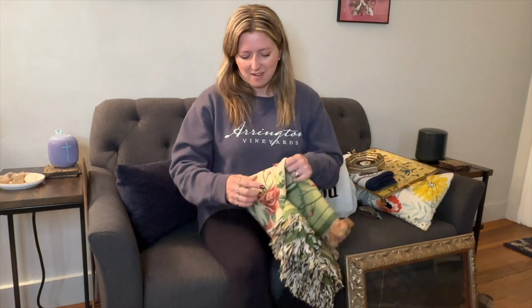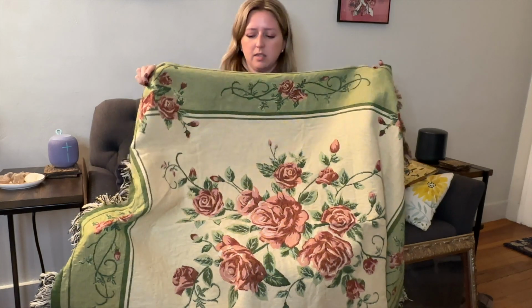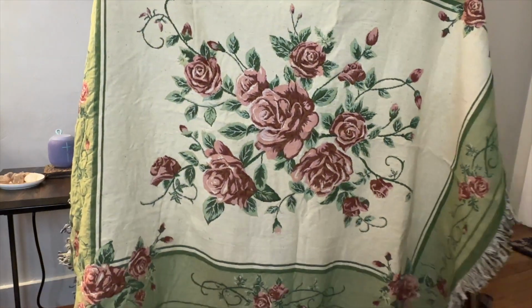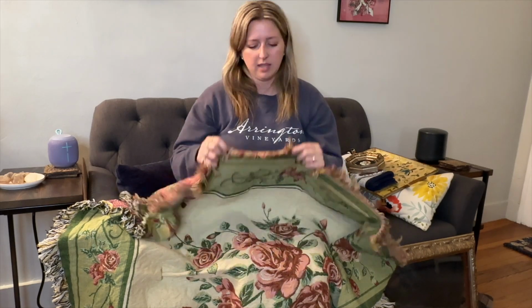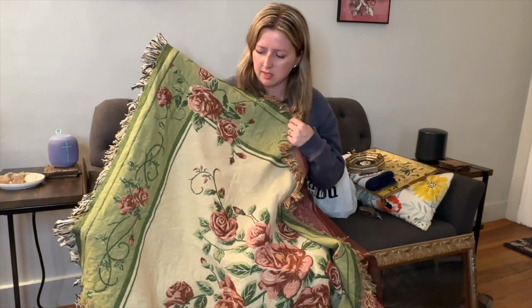The first thing that I found was this really pretty rose blanket. So it looks like this, and I really like the tones of it. I like that it's more muted. I like the little fringe on the end as well. I think it's a good size. It's not huge. It's not a blanket that you could share on the couch or something like that, but it's a good throw blanket or end of the bed type blanket. And I just thought it was really cute and had a really nice cozy vintage feel. Just a cozy home feel to it.